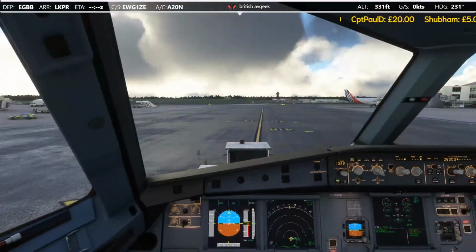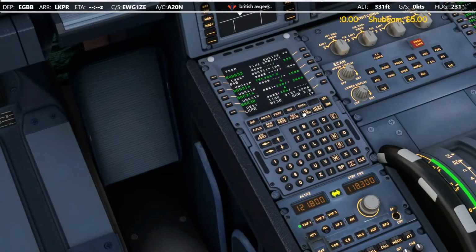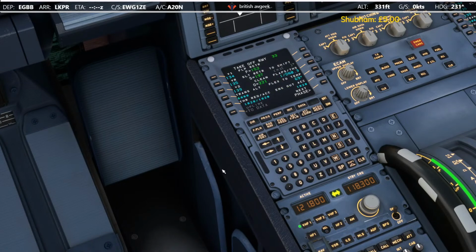So while that's starting up, we can listen to the sounds. I do like the sounds of the fly-by-wire aircraft. There we go. Performance page, isn't it? So we want 1339. And then 1339. There we go, that's all our pre-takeoff done.